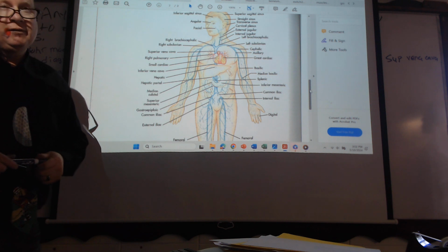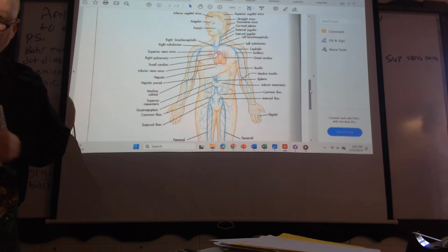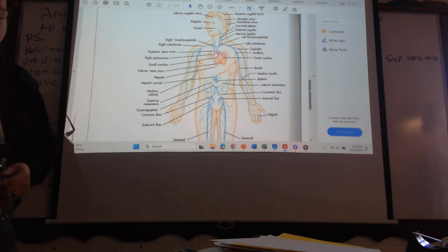Your blood is blue. No, but what does that come from? People looking inside your skin and seeing a blue vein think, oh, the blood must be blue in there. That's not the case.